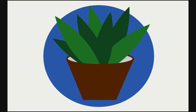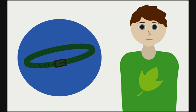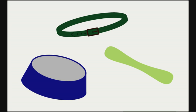Dedication for green choices can extend past our own lives. Eco-friendly options aren't just for humans, they can be for our pets too. Recycled and sustainable collars, toys, and foods are options for our pets and can be implemented without any change to our lifestyles. So how green can a lifestyle really get?